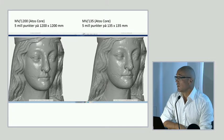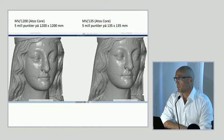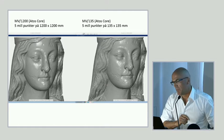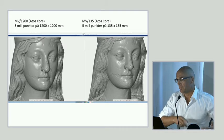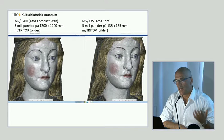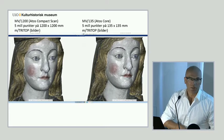With the coordinate machine, as I showed in the first picture, the Tritop camera, I start by taking pictures of the object. That's the first thing I do. If I map the picture into the scan, which is an automatic process in the program, it's really difficult to see what is high resolution and what is low resolution on the scan.